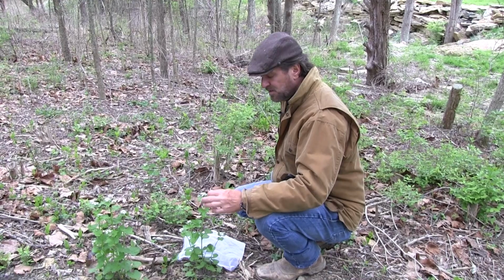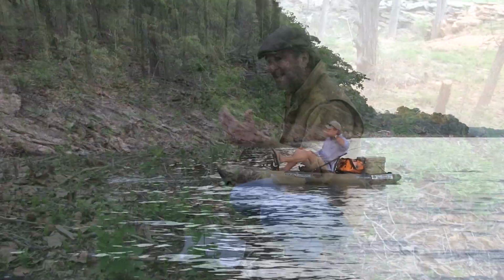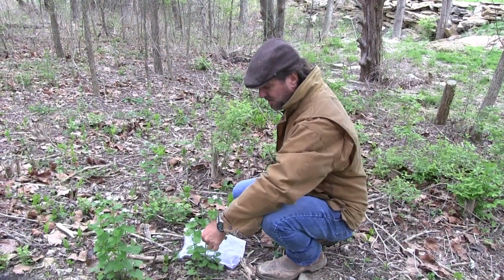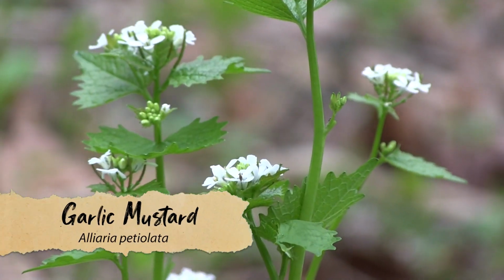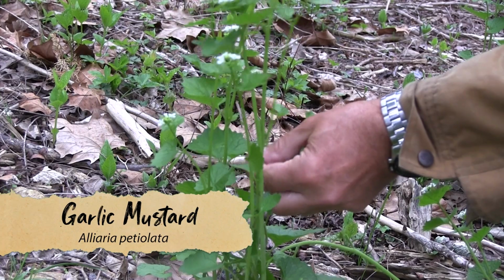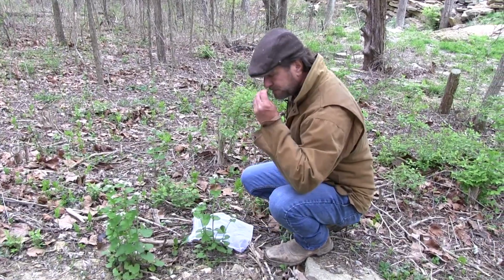What I love to do is to go into the woods and bring back my food, whether I'm hunting or I'm on the water fishing, to bring back that food. Edible plants are everywhere this time of year. Garlic mustard, everybody has it, you see it everywhere. I'm gonna take me some garlic mustard right here for a recipe.